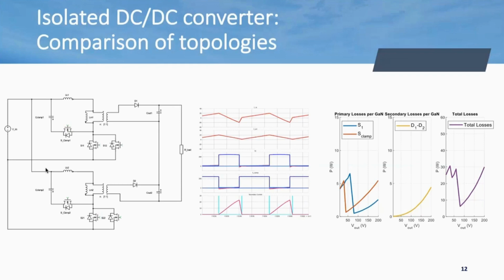And then, on the right, we create a losses model, just to calculate the losses that we have in all the different operating conditions. You can see, for example, the blue line on the right, where the losses change depending on the output voltage that we have. You can see that there is a step in the blue line if we move from right to left.